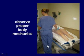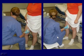Certainly, we want to observe proper body mechanics. A height adjustable bed is essential. We want to position so we're scanning either right at our side here or in front of us. We don't want to reach behind us. If we're scanning down the leg, we want to step back, move the equipment back with us, and follow along.